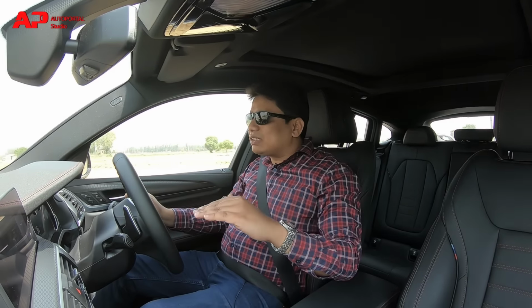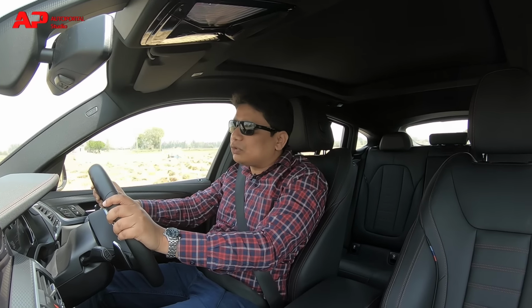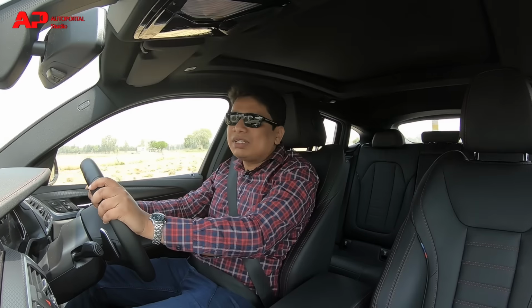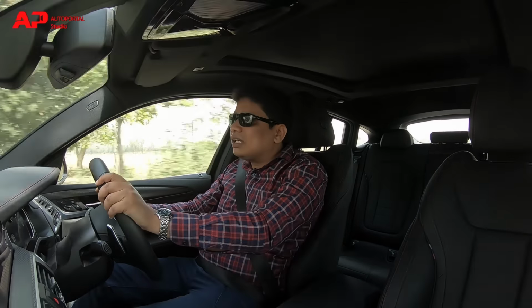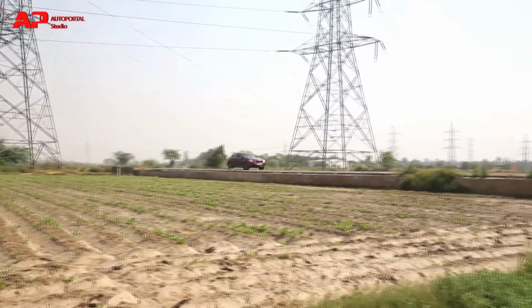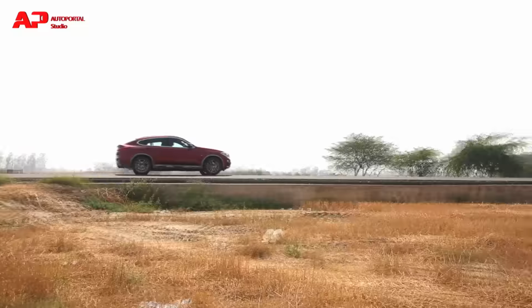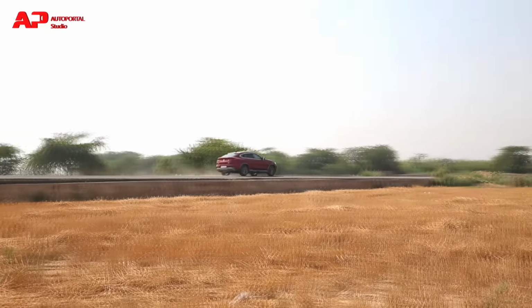It's a nice mix of sportiness as well as comfort, and if you're driving this car at slow city speeds, then you won't feel too many bumps or potholes entering the cabin. Even at faster speeds, there isn't anything which really troubles the X4. So as I just said, it's got a good mix of slow city comfort as well as agility when you're on the move on the highway.